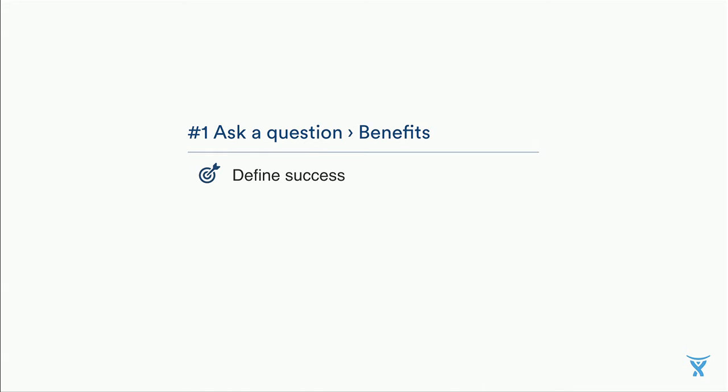And what's been great about this? First, it helps you define success. You know you've reached the end of your vision project when you can answer that question, and when other people in your company can answer that question too. Secondly, it helps you focus your team.